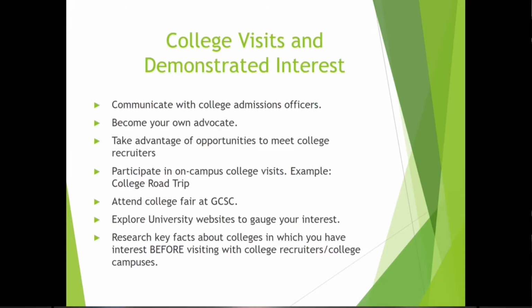Also, before you attend a virtual visit, I would advise you to research key facts. Know your stuff ahead of time. This way you don't waste your time asking things that are fact-based and clearly stated on the website. For example, you would not want to ask, are freshmen allowed to drive on campus, when that's clearly stated on the website? You could ask things that are more focused on your education and be better prepared in that respect.